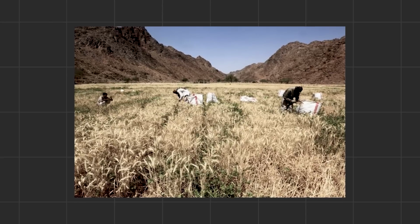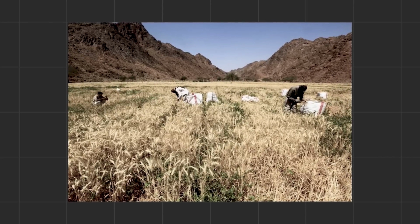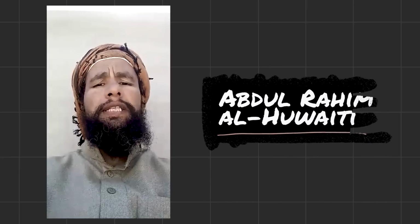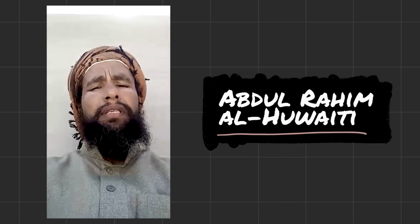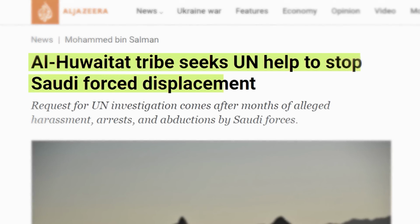About 20,000 members of the Huwaitat tribe are facing a forcible eviction to make way for NEOM. They're facing threats, abductions, torture, harassment, and even murder for refusing to leave their homes. This was the fate of Abdul Rahim al-Huwaiti, a vocal presence online who denounced the NEOM project and refused to give up his home. He predicted he'd be killed soon after protesting it, and was right, because within hours his home was raided by Saudi special forces and he was murdered. Now, the UN is getting involved.